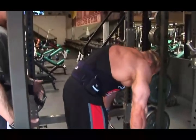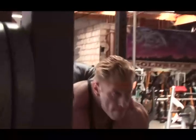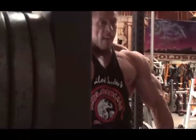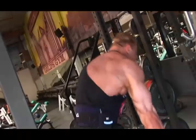So pay attention to this version. He pulls the lats out and keeps them out at all times. So lats are doing much more than traps. So first 10 reps is like this, and then it's gonna be 10 shrugs. Excellent.